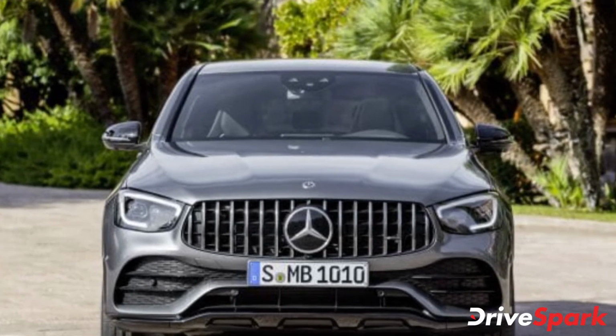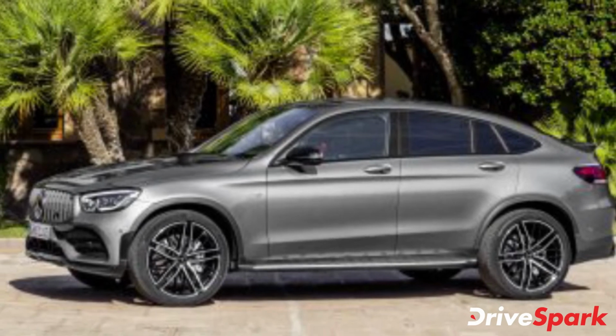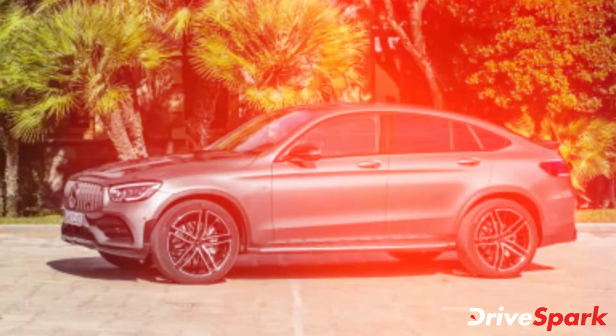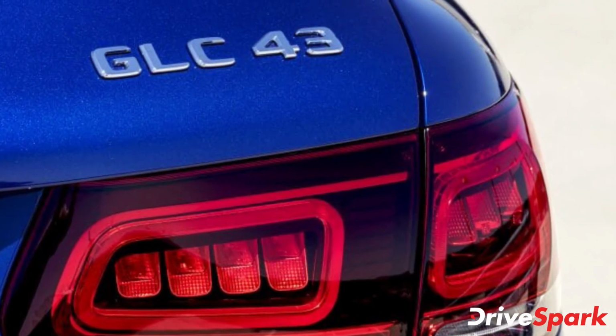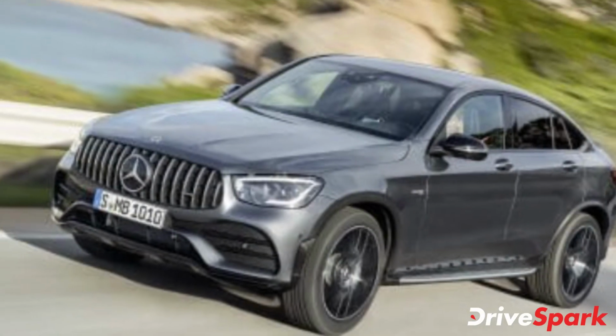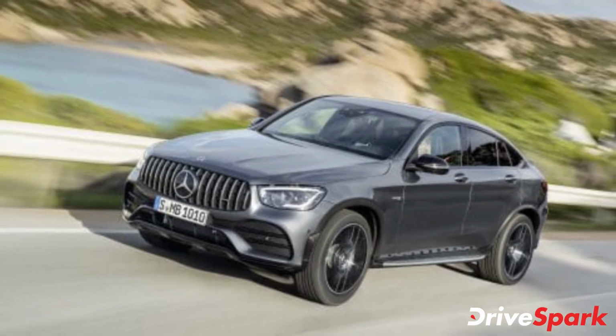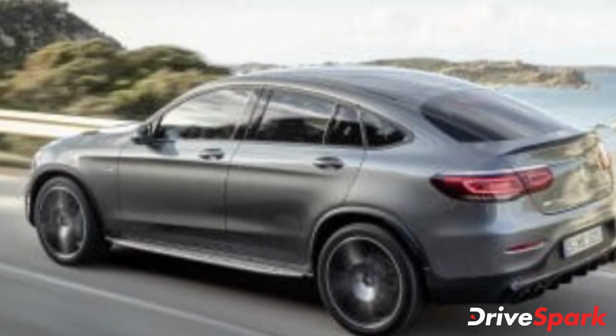The Mercedes-AMG GLC 43 Coupe will be the first model from the brand's performance lineup to be assembled in the Indian market. Once launched, the new AMG GLC 43 Coupe will take on rivals such as the Porsche Macan S. With the AMG model being assembled in the country, it will be interesting to see how much of a difference it will make in terms of pricing.